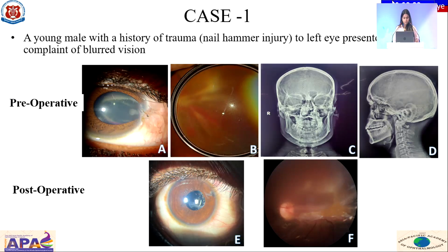So we planned a surgery doing traumatic cataract extraction, and on clearing the media and the vitreous hemorrhage, there was an impacted fibrosed foreign body over the macula. So instead of causing more harm to the patient than benefit, the decision to remove the foreign body was abandoned. So the visual outcome was affected and it did not improve much.